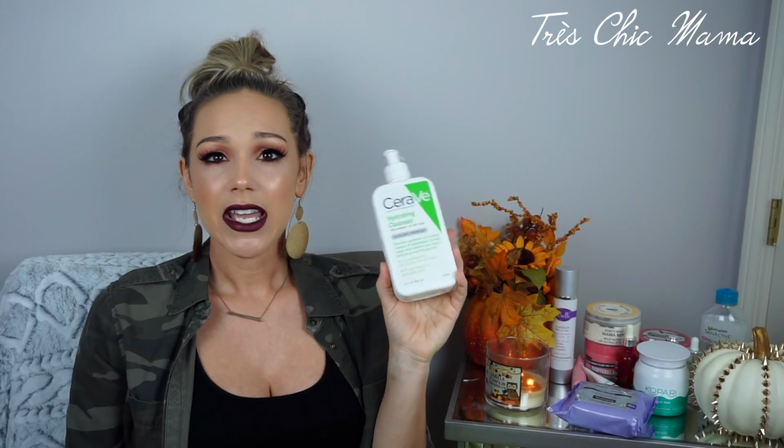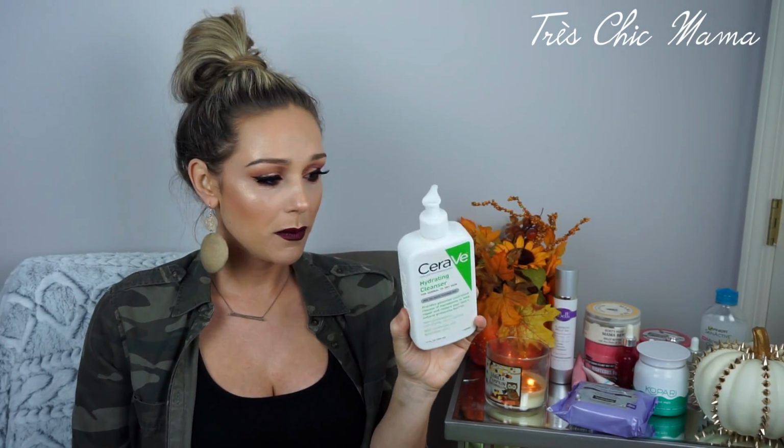Another cleanser that I use while I'm pregnant, before and after, I've used it so many times, it's like my third bottle, is the CeraVe Hydrating Cleanser for normal to dry skin. A dermatologist did recommend this to me one time because it's really gentle. It's non-comedogenic, non-irritating. It has hyaluronic acid, which is really good for moisture. It definitely feels more like a lotion when I put it on to wash my face, which feels really nice.